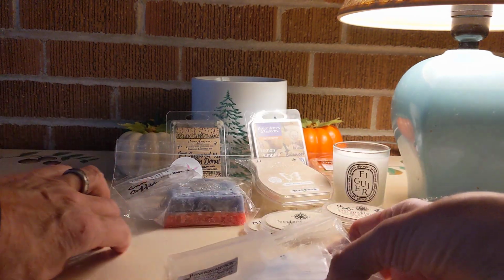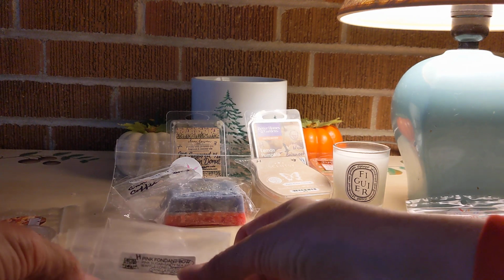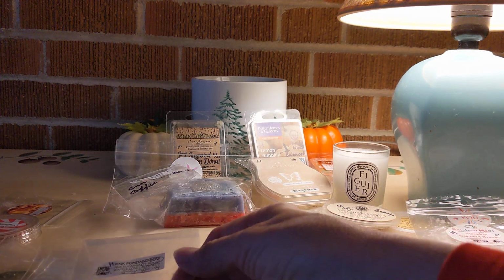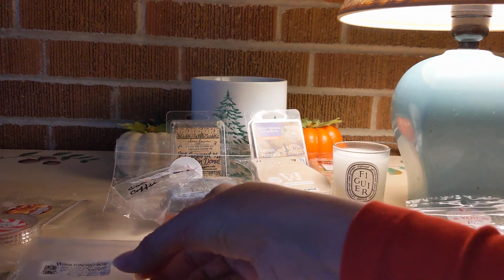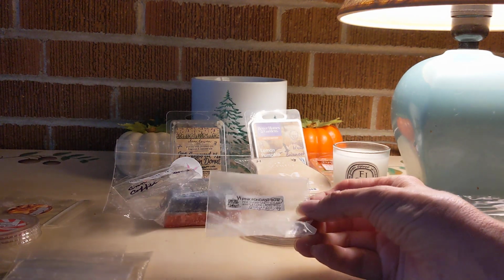And lastly, my last group is Empire Alchemy, which I continue to enjoy. So I have a number of samples because most of my newest purchases are still curing. I let hers cure for about 2 months. I know she says 14 days, but in my home, it works better if I cure for about 2 months, and then I get a beautiful, strong strength and throw.